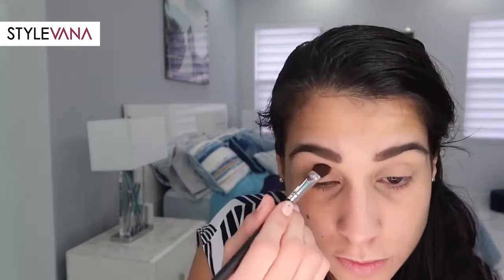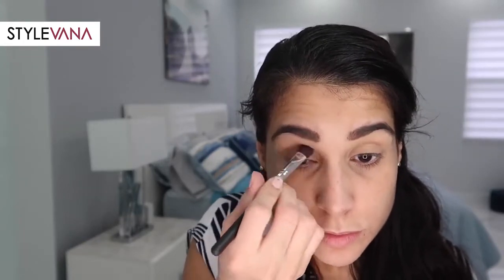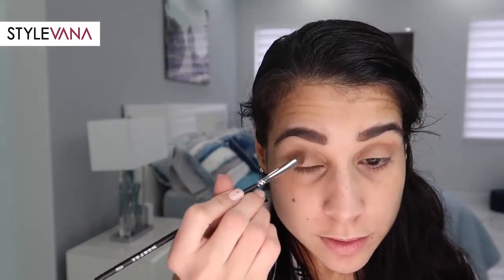Okay, so as you can see, I already prepped my eyes and I'm going to start with this eyeshadow palette. I'm going to start with this light shade right here, to kind of set everything. Now the next one, I'm going to be using this one right here for my crease. For my outer corner, I'm going to go with this shade right here, which is a darker pink than all the other pinks that are there, on my outer corner.